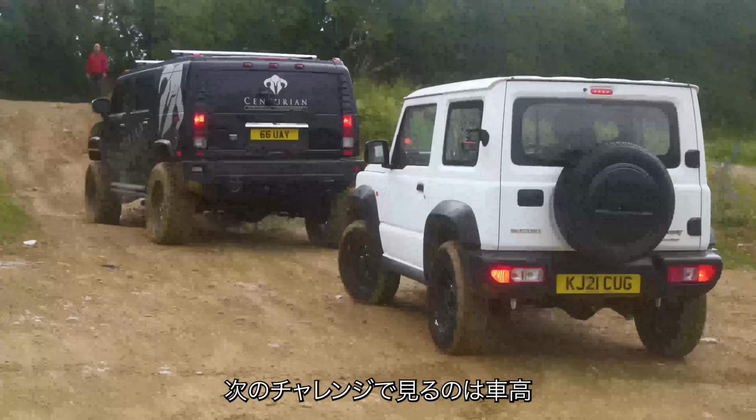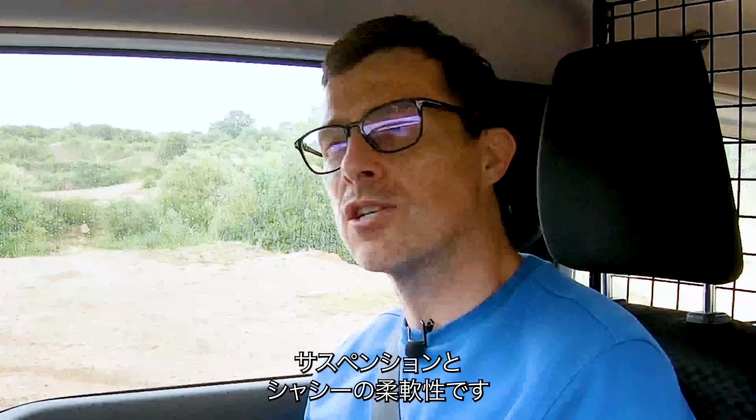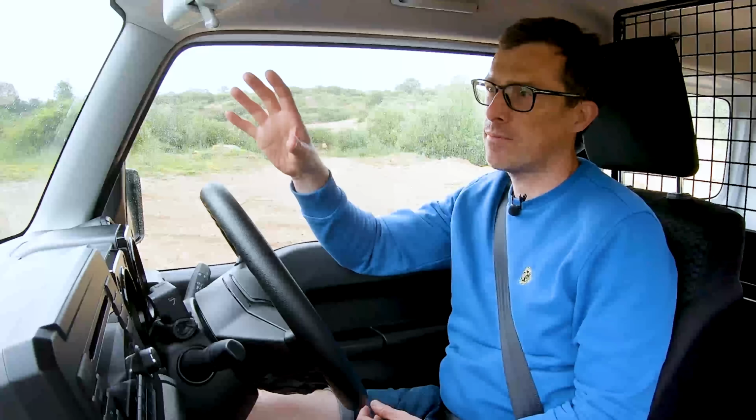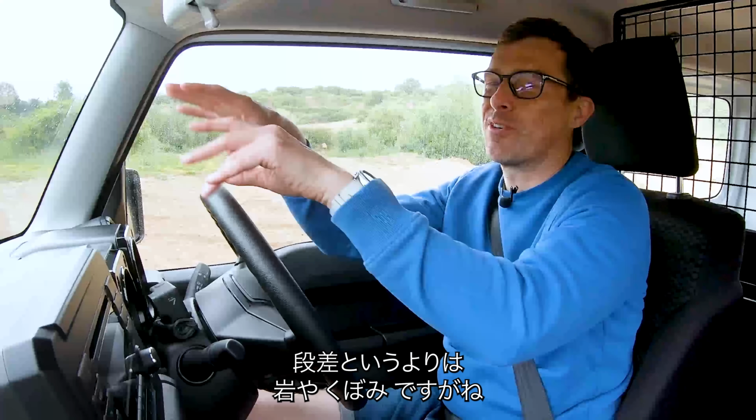This next challenge is all about ground clearance and suspension travel and chassis articulation, because we're going to drive up some slippery steps. Not actual steps, they're like rocks and stuff on the ground.